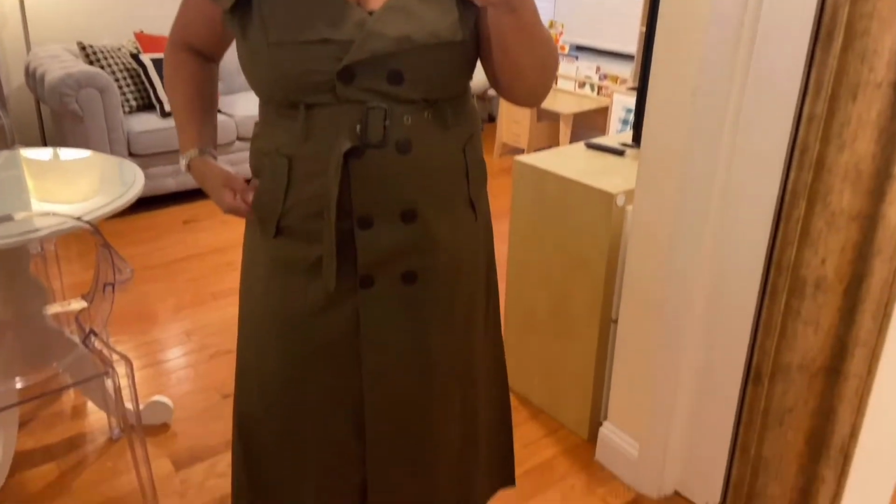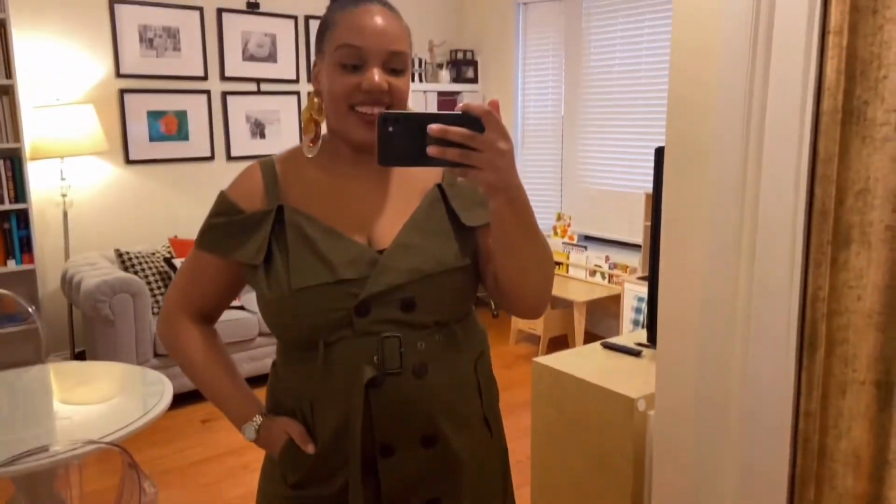So in terms of quality, like I mentioned, the loose threads, you will see that a lot with items that you get from SHEIN, but just going with a pair of sharp shears, hit it with a hot iron to get all the wrinkles out, and then you can really see what you're working with.